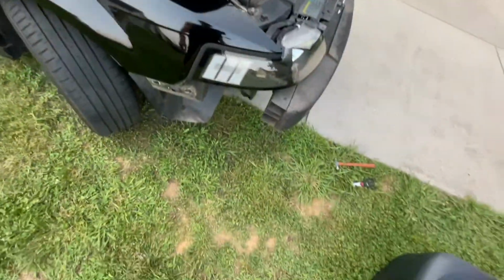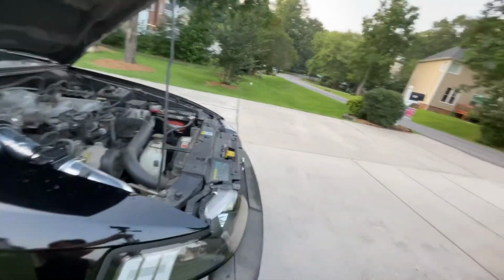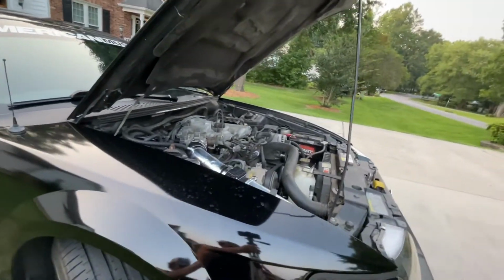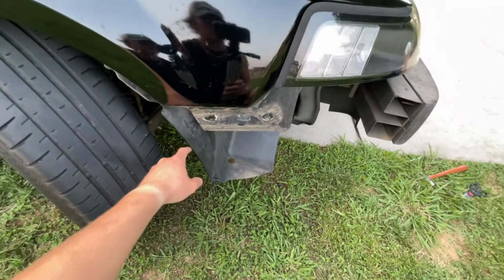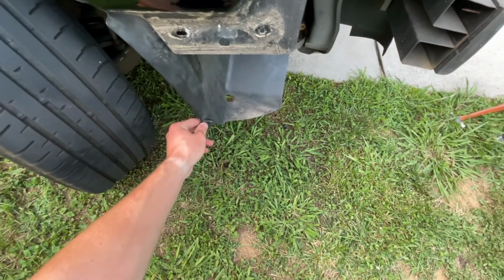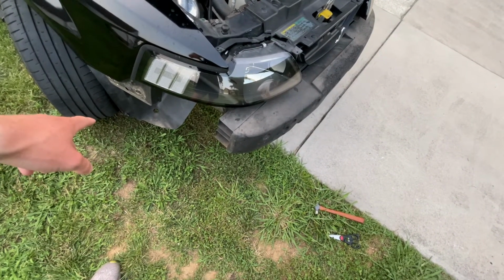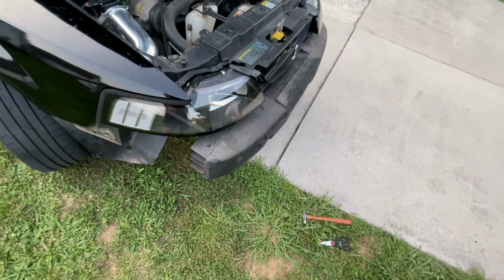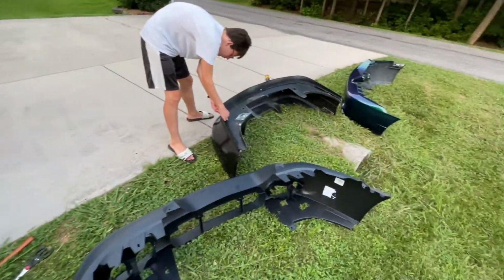So yeah, like I said, got the bumper off, and I hate with a passion... Oh, okay, hold on. Camera's gonna go all wonky. Okay, I hate with a passion these fender liners on these cars, because you know, Ford being Ford in the early 2000s made everything out of cheap plastic. But for some reason, the pop pins that hold that fender liner into the bumper are the hardest things to pull off that I've seen in a long time. It's really frustrating.